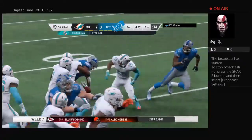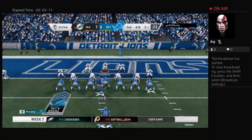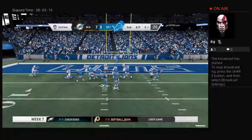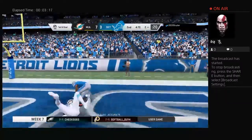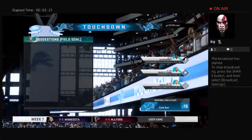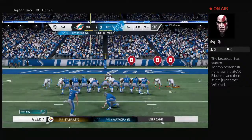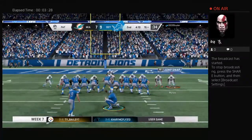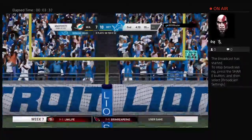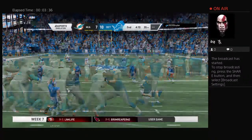3rd and medium, they opted to run instead of pass, and it worked. 1st down. Looking to throw. Knox. And that is caught. Touchdown, Detroit. A 2-yard touchdown grab. And the Lions have taken the lead. Extra point by Gay is up and good. And the lead is now 10-7.